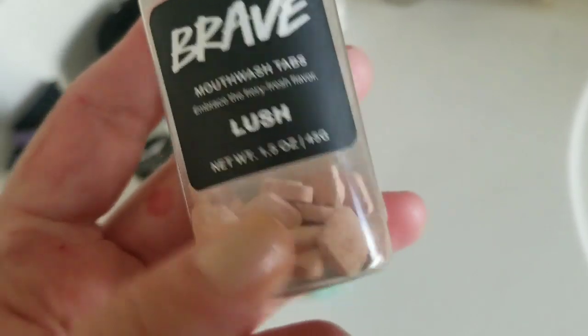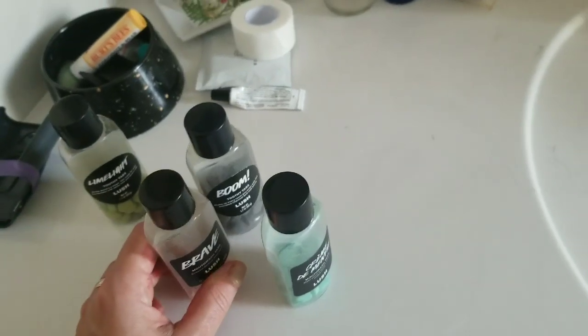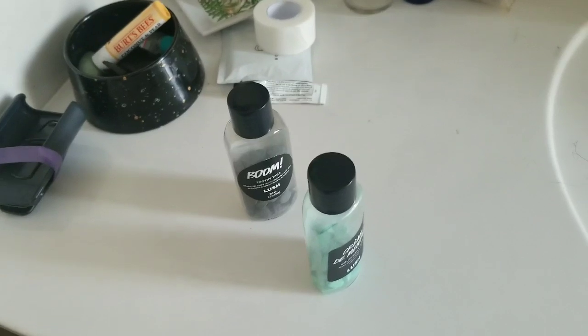And the same thing goes for the mouthwash. You chew it in your mouth, you put some water in your mouth, and then you swish around, gargle, spit out, rinse out. So I love Lush products.